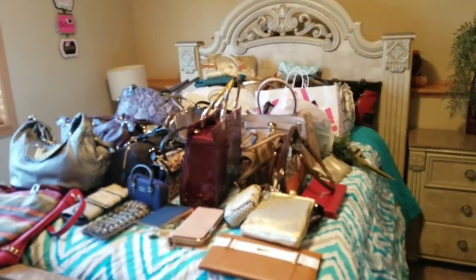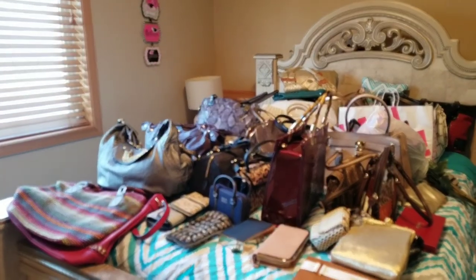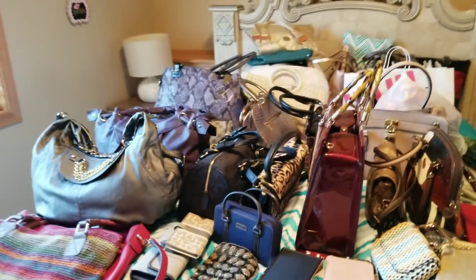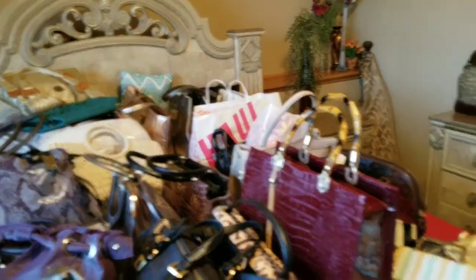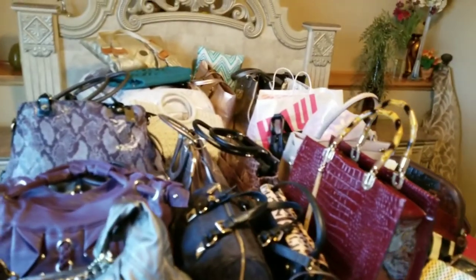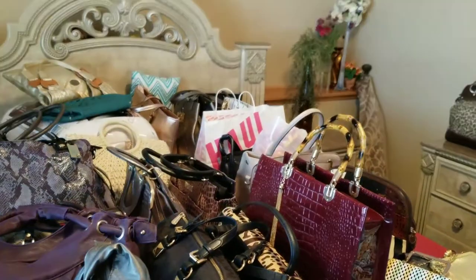So this is everything. Yeah, as you see now, guys, we have a lot of bags. So let's go upstairs now. Let me show you guys the room that will actually be turning into a closet.